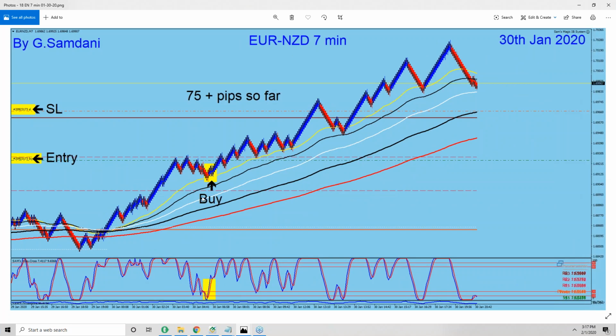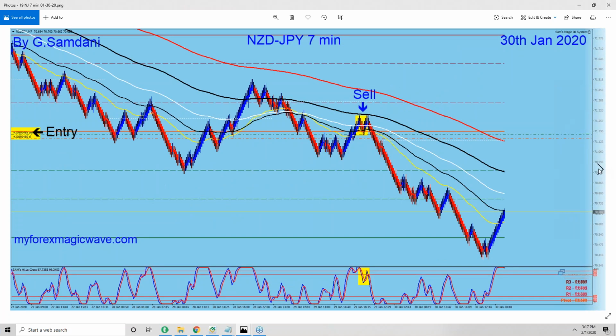Euro Aussie, look at that. Buy order here, 75 pips all the way up on the 30th. And then on the 30th, Nuzi yen. Nuzi on the left hand side, usually getting weaker, and all these pairs. See, I told you that there was a trade. I did this one, right? Then it went up, and then it gave me another entry here, and you will see another entry here, and then going down more on the 30th, 31st. You will see in a little bit.